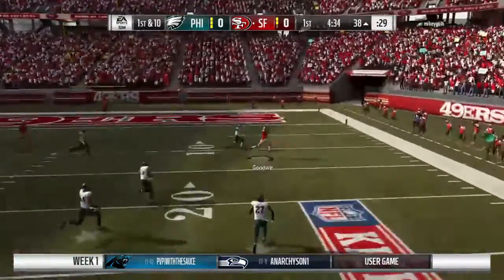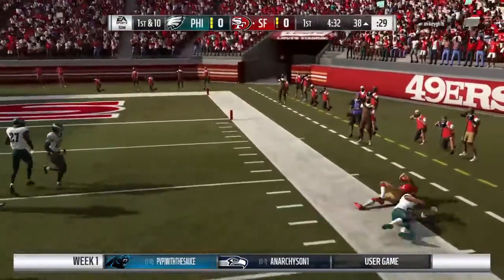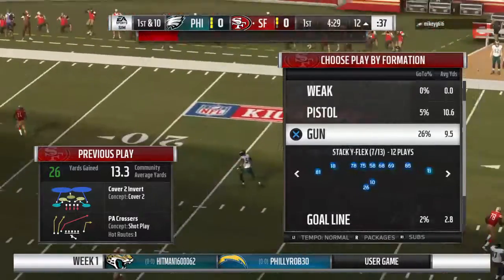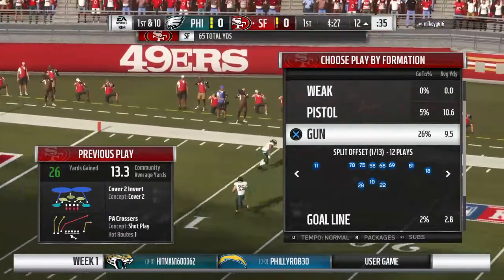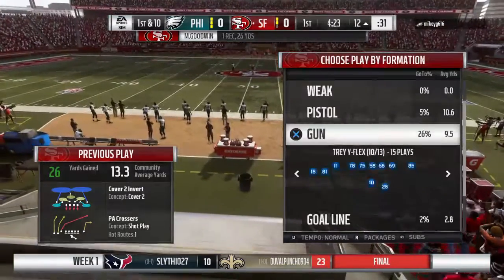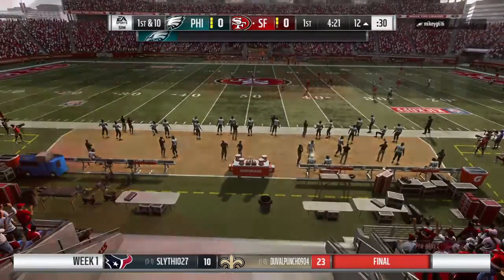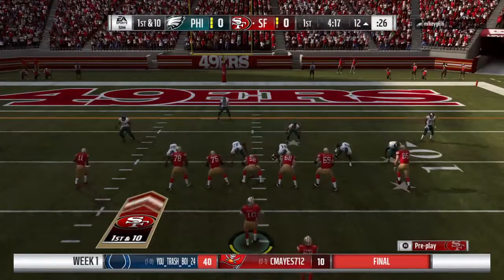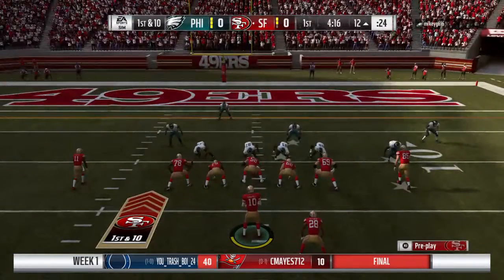First drive of the season. This is caught inside the 15. And he gets this one inside the 15, just a yard or 2 shy of the 10. A good pickup there, 26 yards. 49ers with their first trip to the red zone thus far. It's 1st and 10 from the 12.